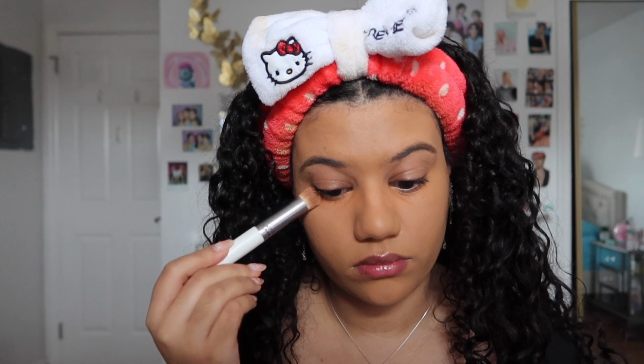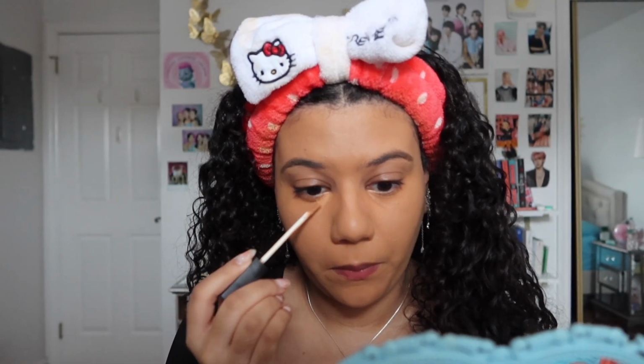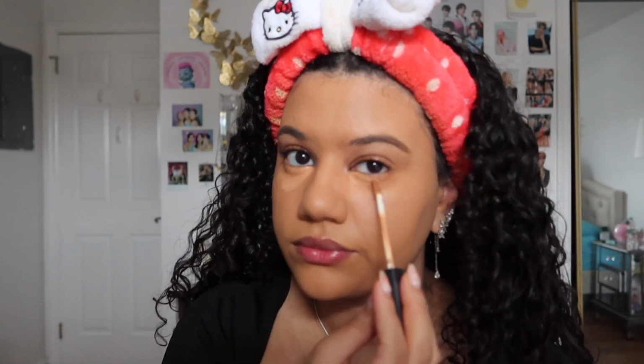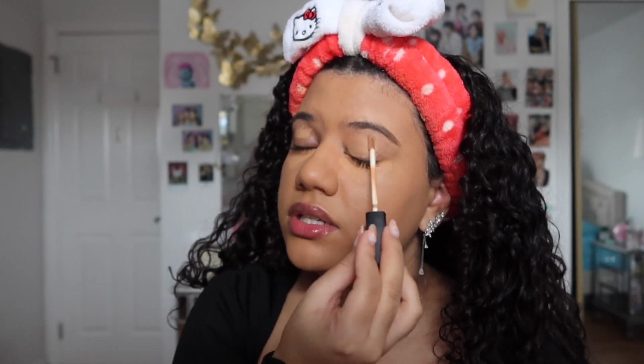Okay, at this point I usually have creases underneath my eyes because of the color corrector, so I just go back in with the concealer brush and I just smooth it out. I'm very heavy with concealer because of my dark circles. Usually I go in with concealer on my eyelids too, just to have an even base around my whole face.